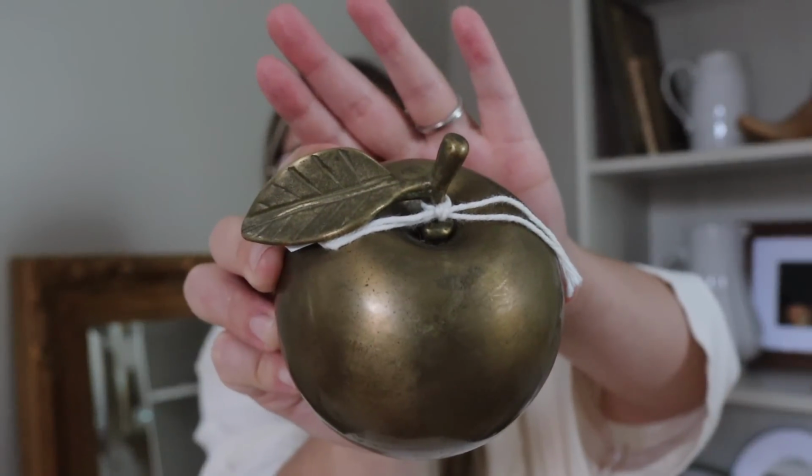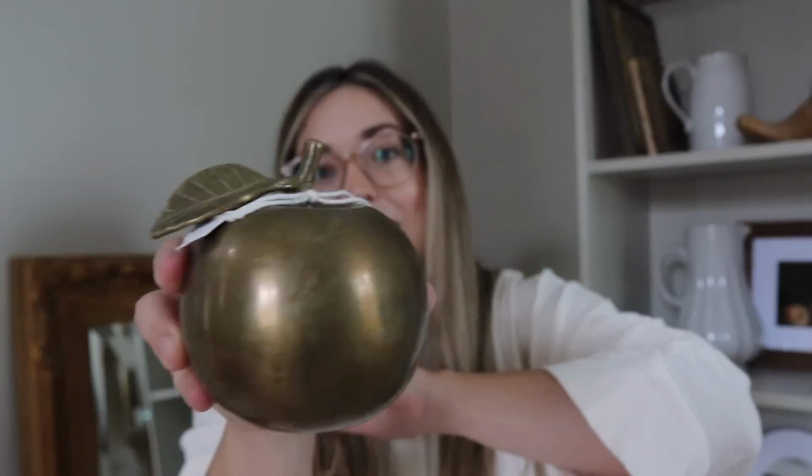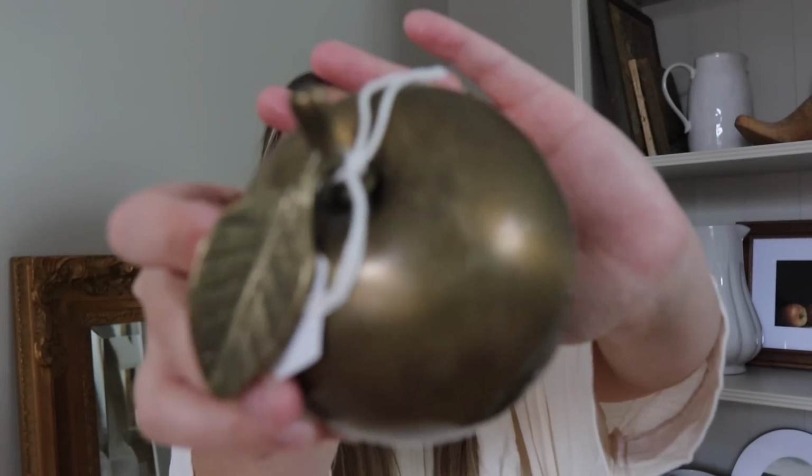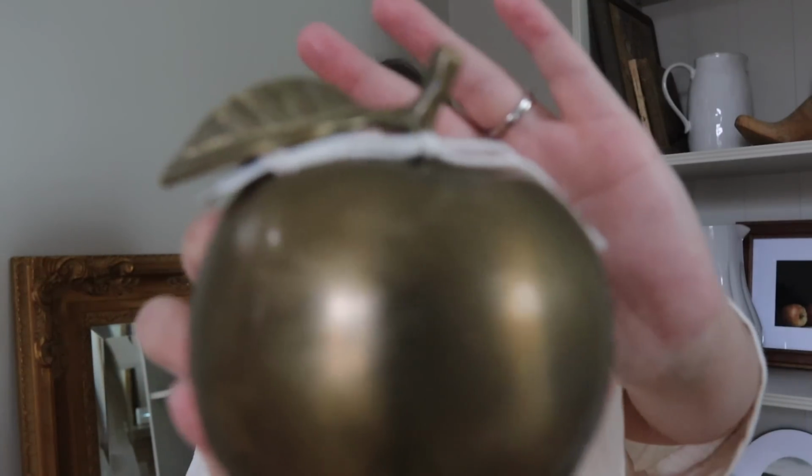So I've been wanting some little bells. This is a little bit different, definitely not what hers looked like, but it just gave me that nostalgic feeling, and I am in love. So this is the cutest little apple. It is a brass apple, and it's a bell. So you can actually make noise with it. My kids have already had fun with this, but I thought this would be really cute decor for either my desk in this office or just tabletop decor, seeing as it's kind of fall with the apple, and I just love the brass and the vintage look.